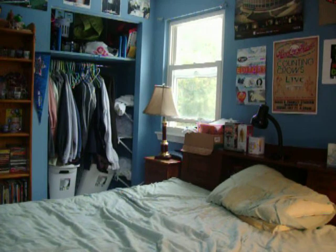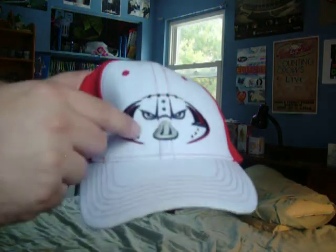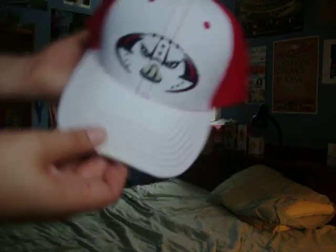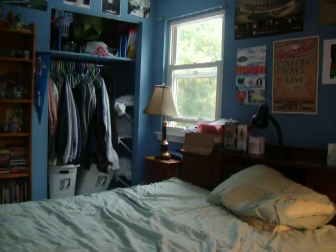Next one, they did a football night, tribute night. So they did this football style cap with the face and kind of like a football shape around it. Supposed to be, I guess, a pig in a football. And yeah, the red in the back and the red stitching. Nice cap.